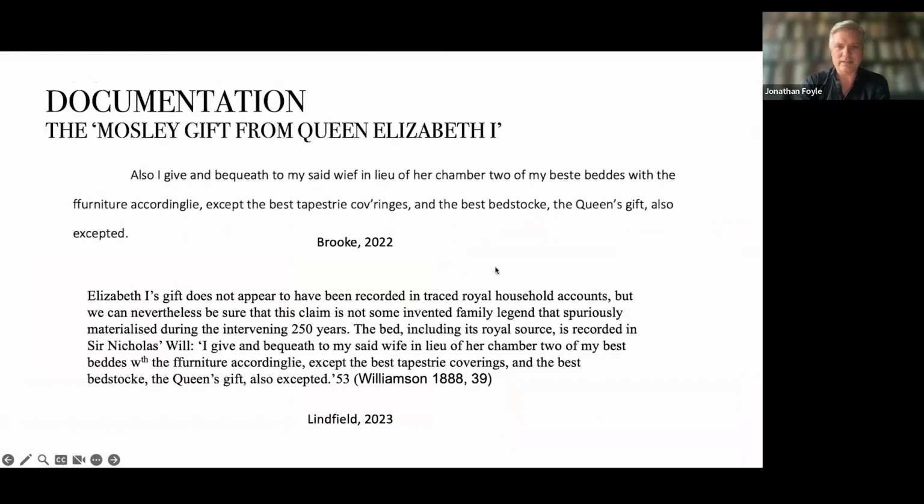Both Brooke and Linfield follow this provenance. And to be fair, I was asked to contribute to the book, but I wasn't certain about this, so I wanted to research it in more detail.